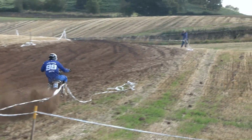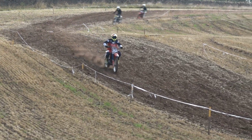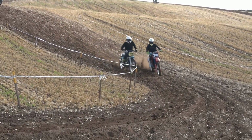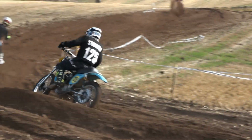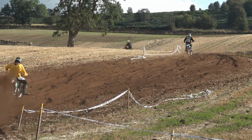And again, as you can see, the forecasted rain hasn't materialised here at Penrith. In fact, I think it's actually got slightly brighter since then. Number 254 is John Miller just going through. Number 74 again is Callum Davidson, and number 125 is Ian Stainton riding that big 4-stroke CCM bike.